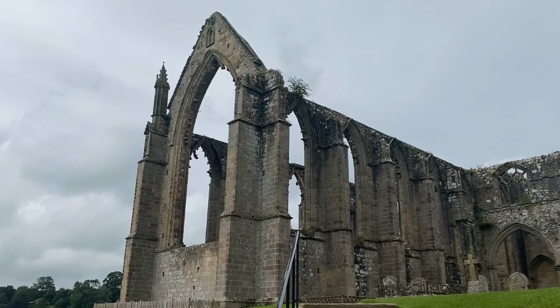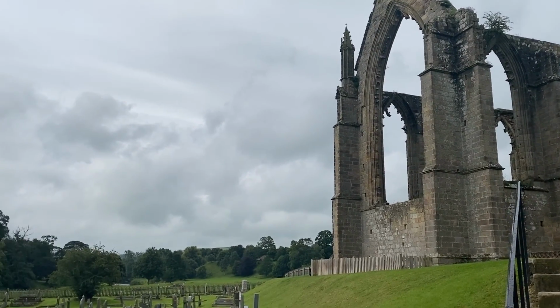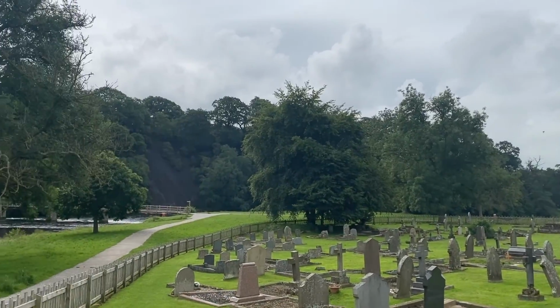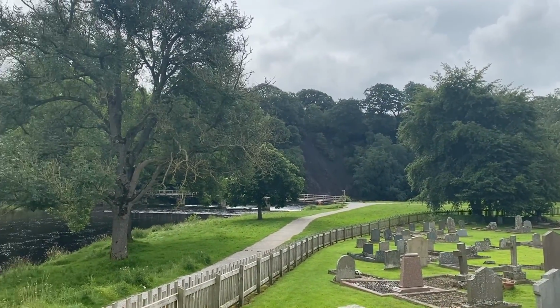And I think the best thing about Bolton Abbey is the view. I mean, it's situated just above the river here. It's a place full of serenity. It's really nice. Now we're going to go for a walk along the river and see what's further upstream.